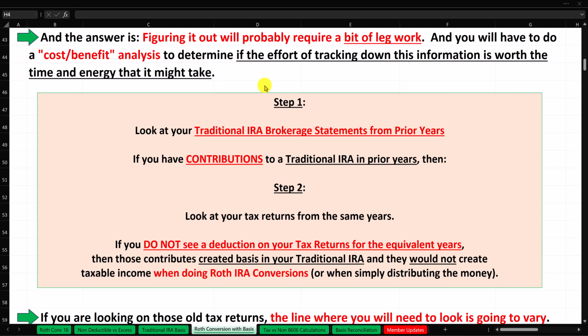So if you decide to proceed with tracking down what your basis is, then step 1 would be to look at your traditional IRA brokerage statements from prior years and determine if you have contributions to those traditional IRAs in prior years. If the answer to step 1 is yes, then you have to look at your tax returns from the same years. If you do not see a deduction on your tax returns for the equivalent years, meaning the equivalent years where you found contributions on your old IRA brokerage statements, then those contributions created basis in your traditional IRA. So again, if you do not see a deduction, then they did create basis in your traditional IRA.